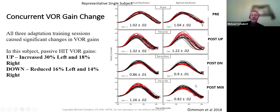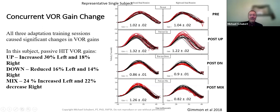Then a separate time, we randomized the order, and I don't know what the order was for this particular person, but this is the exciting part. When this person turned their head to the left, the VOR gain went up by 24% to 1.26. Concurrently, when they turned their head to the right, it went down by 22% to 0.82. So that established the principle that the brain can tolerate simultaneous error signals for head rotations to the right or to the left, so we should be able to treat a patient with a mixed VOR gain, that is, a bilateral VOR deficit that is asymmetrical. A lot of folks we see do have bilateral and asymmetrical gains that we could drive asymmetrically.